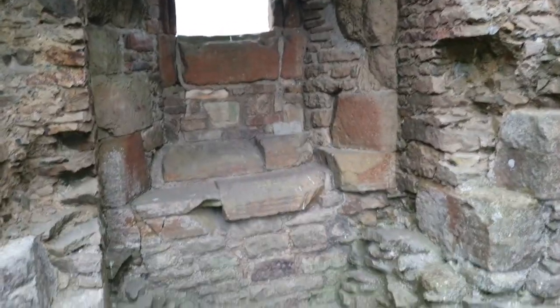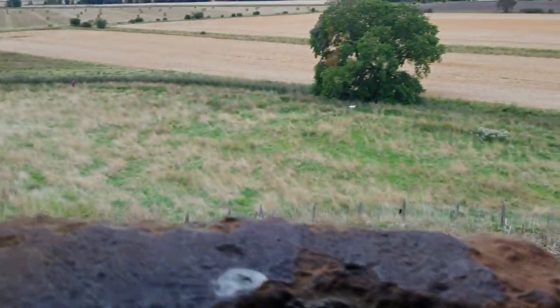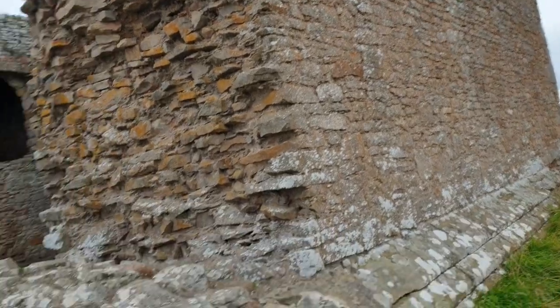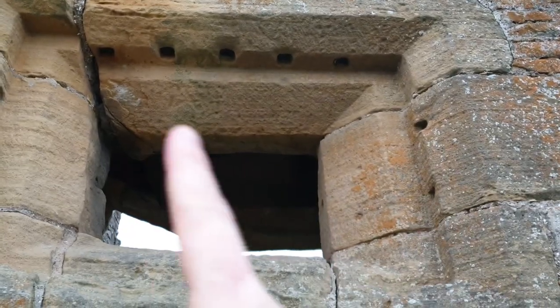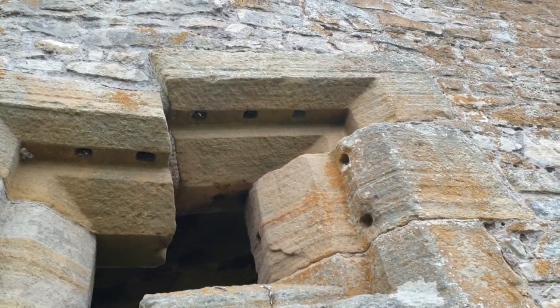Yeah, I don't know if that's entirely stable. Looks a bit makeshift. Yeah, nice little seat. Let's have a look at the view from this window. Well, yeah, the view is not bad. Looks like there used to be maybe iron bars in this window, crisscrossing down and then across. And then there's a small window up there as well. This window is a bit broken though.